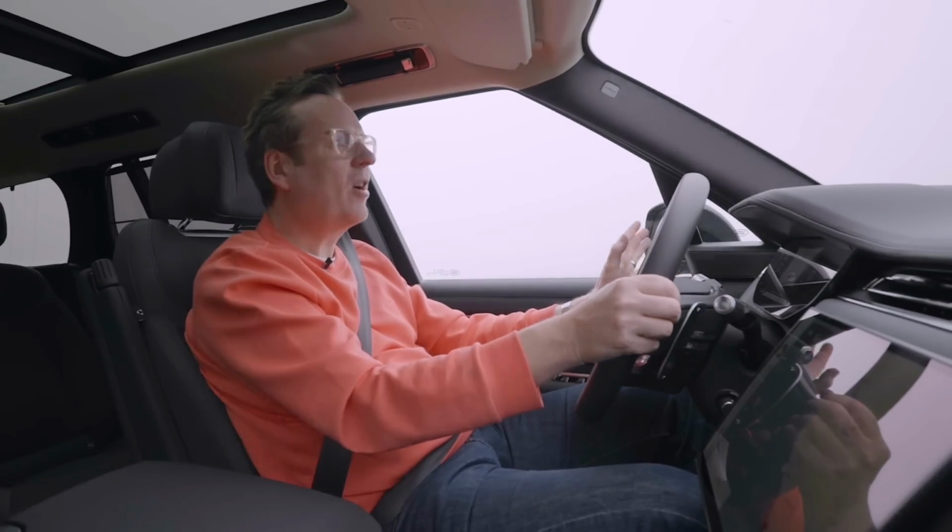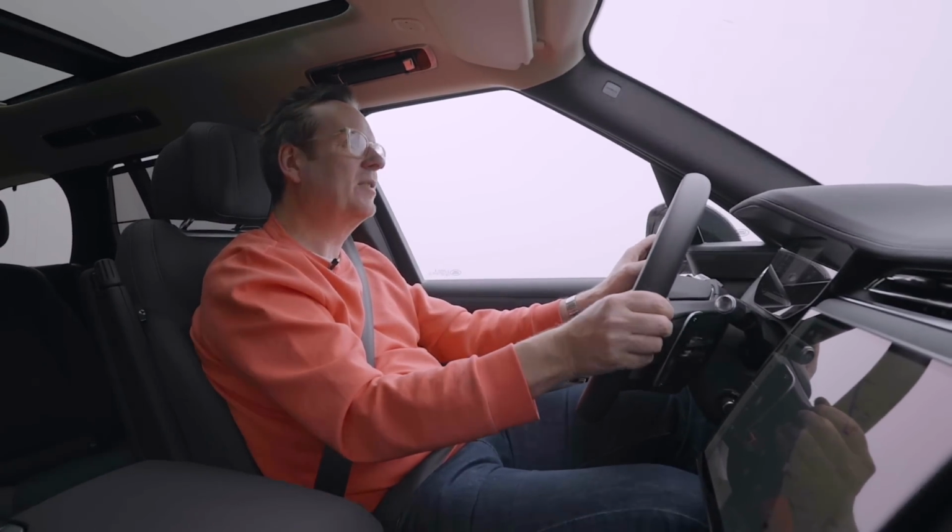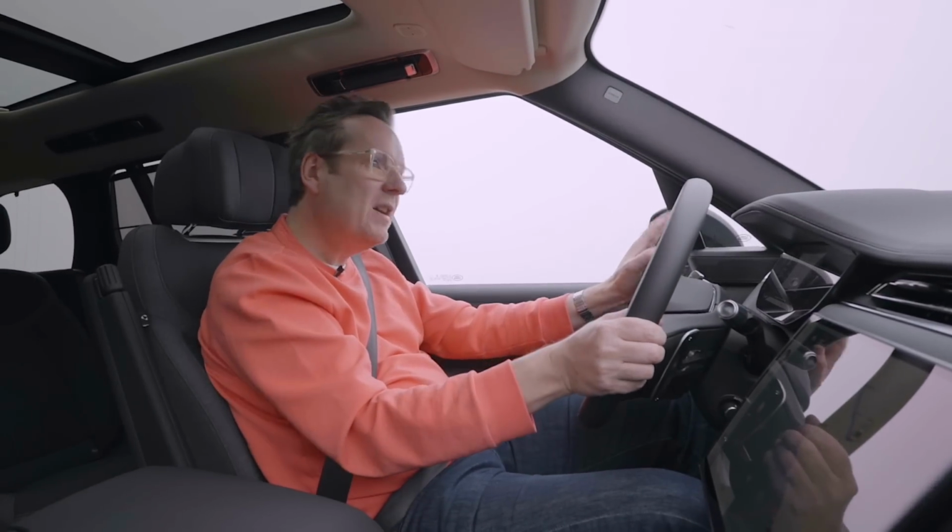Rolling refinement in this car. It's what they're most proud of. I spoke to the program director earlier today and I just said, what are you happiest with? And he went, yeah, the refinement.